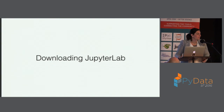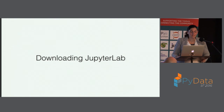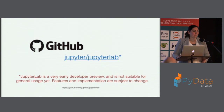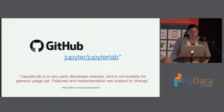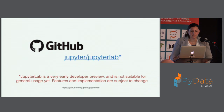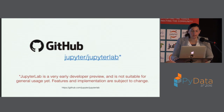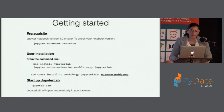You may be interested in checking this out yourselves by downloading JupyterLab and providing us with feedback. Remember, this is an open source project, so we're really interested in what you have to say and the experiences you have in this environment. You can go to github.com/Jupyter/JupyterLab for the code. Please take our disclaimer very seriously. I think we've repeated ourselves many times today about that. We don't want to break any of your analyses.